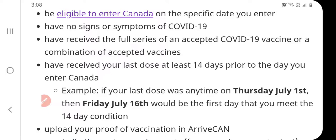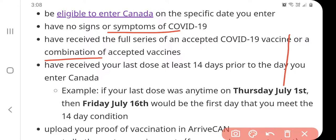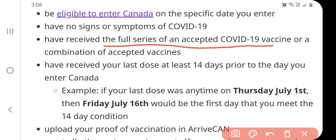And let's go ahead and check if you qualify for the exemption. You have received a full series of the COVID-19 vaccine. And how would you know? This has to be done at least 14 days prior to your travel, before you enter Canada. And it gives you the example of, if you are vaccinated on 1st July, you can only fly or enter on 16th July. So it's very specific and clear for those who are looking for this information.